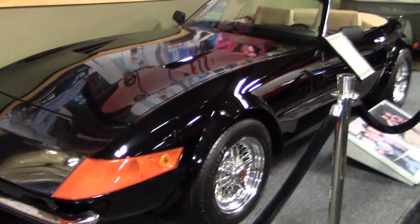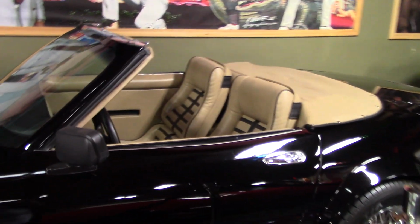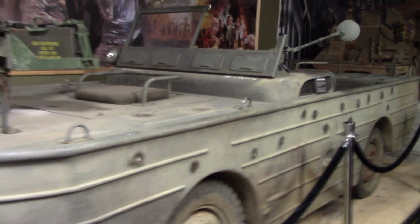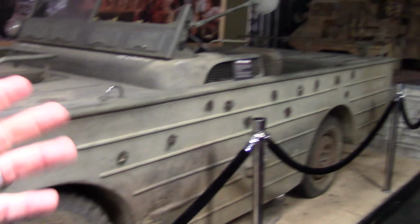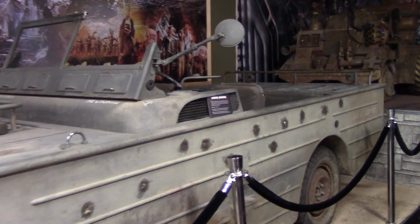Miami Vice. This was the 1972 Ferrari Daytona Spider. Very pretty car. From Indiana Jones 4, right? Yeah. The Crystal Skull, that's the one, yes. So this was the dock that they were riding in. Kind of shows you a little scene up there.